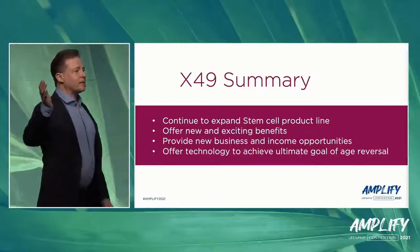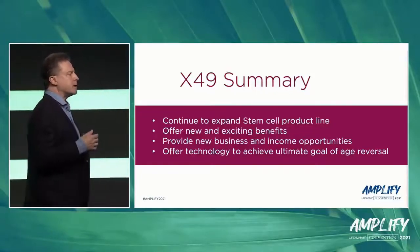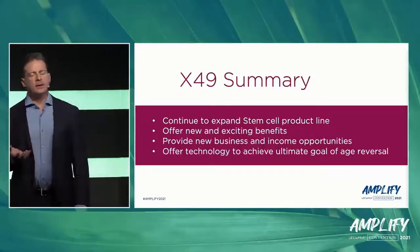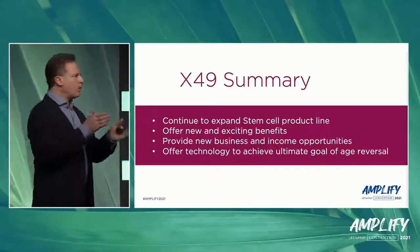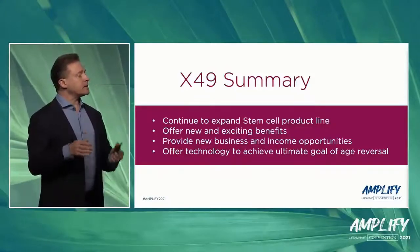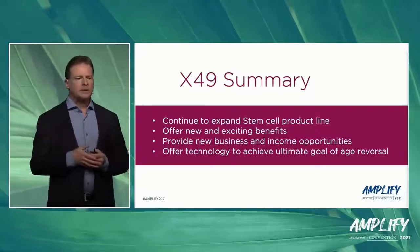I know I'm 58, so I've spent a lot of time talking about people that are a little bit older. But this is going to open up some opportunities because we have people in their 20s and teens that are using X49 and getting great results. And so in athletics, as you all know, it's about that 1% difference in performance. That means the difference between a gold medal and not placing at all. So we think this is going to open up opportunities in our business and our marketing that maybe we couldn't reach before. So we think this will expand our business opportunities.